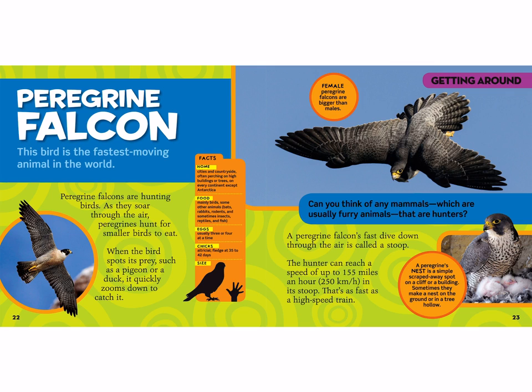This female peregrine falcon is bigger than males. A peregrine falcon's fast dive down through the air is called a stoop. Can you say a stoop? The hunter can reach a speed of up to 155 miles an hour in its stoop. That's as fast as a high-speed train.